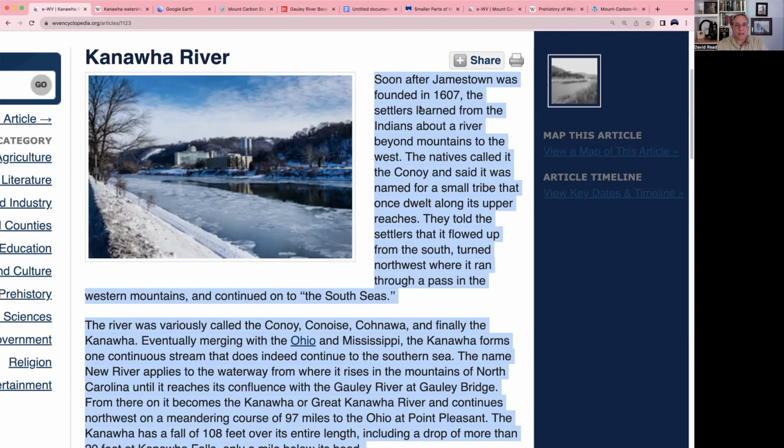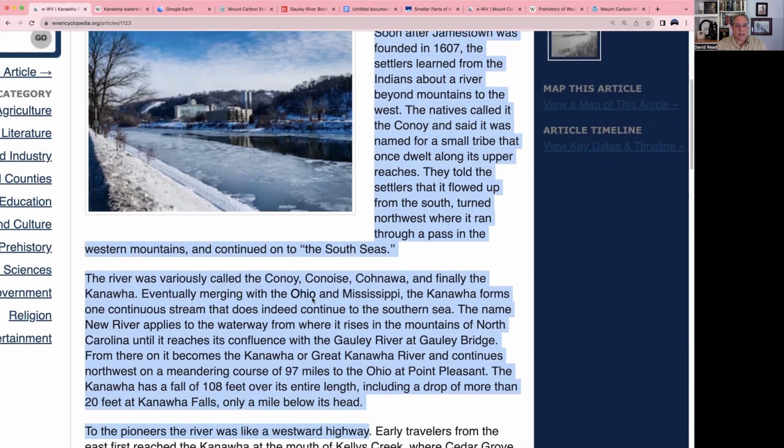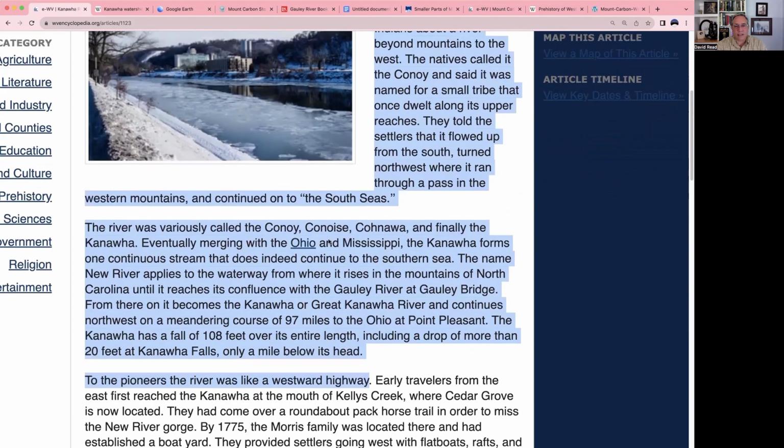They saw the mountains to the west. They learned from the Native Americans about a river that would create a pass through the mountains. The natives called it the Conoy River, so it was named for a small tribe that once dwelt there. They told the settlers how it flowed north, then northwest, and then eventually through the Western Mountains, and then eventually to the South Seas, which is the Gulf of Mexico. So they have the origination of the name for the Kanawha River, as it says there, Kanawha or Conoy, and to the pioneers, it was like a westward highway.